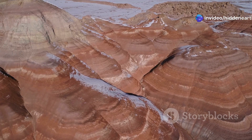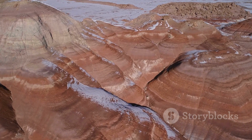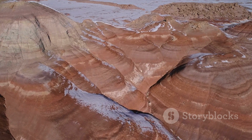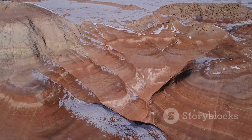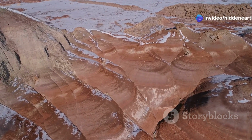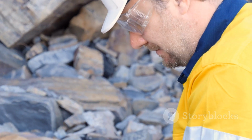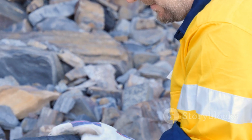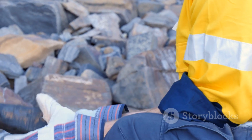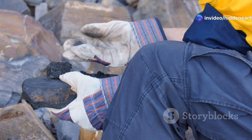These rocks are formed from layers of sand, mud, and the remains of living organisms that settle to the bottom of oceans, lakes, or rivers over long periods. The process of sedimentation can take millions of years, gradually building up layer upon layer. The type of sedimentary rock found in a particular area can tell us about the kind of environment that existed there in the past. For instance, the presence of certain minerals can indicate whether the area was once underwater or exposed to the air.